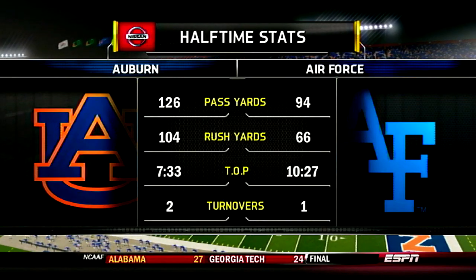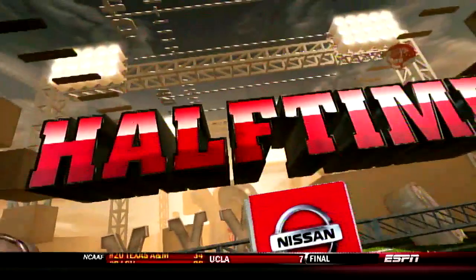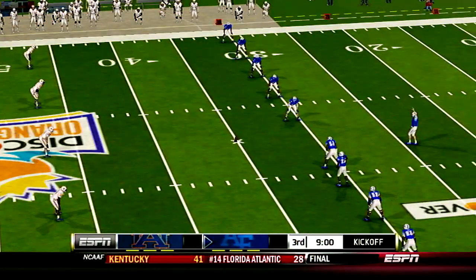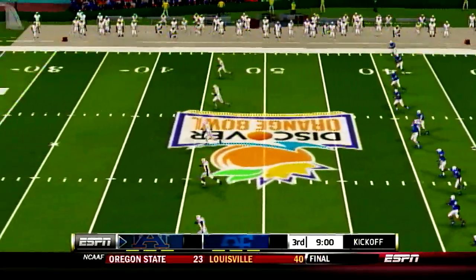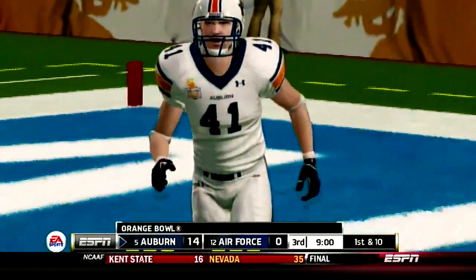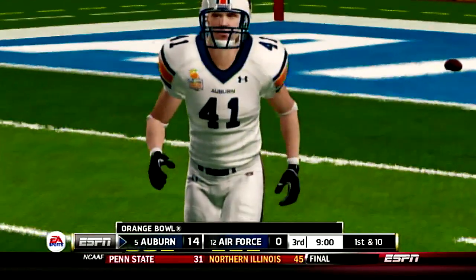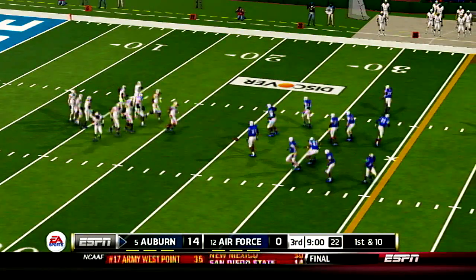Brad Kirk, take the second half. And we welcome you back to the action here, just about set for the second half. Excellent kick. This one's going to be down in the end zone for a touchback. And here we go with the offense ready to get things going again.